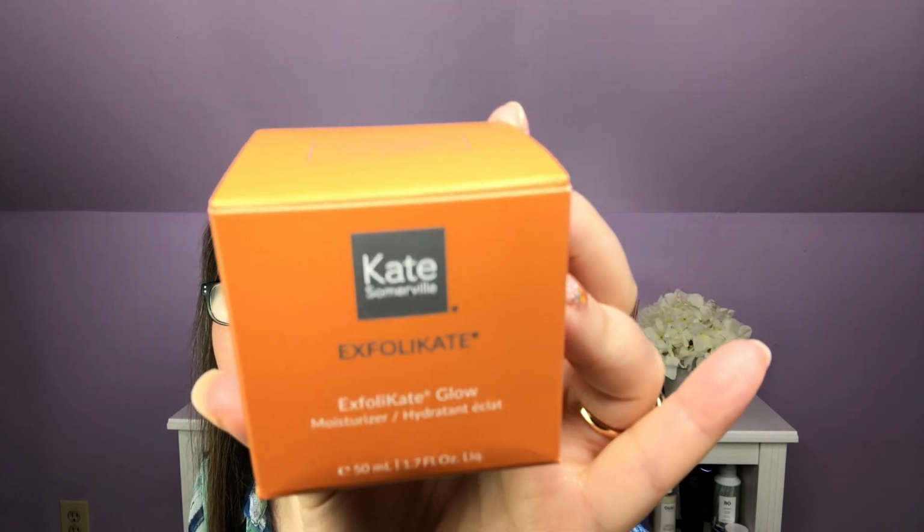Next out of the box, I have the Kate Somerville Exfoliate Glow Moisturizer. Ooh, I really wish I could use this. This is a pricey product. This is probably the hero product in my box, and I'm afraid I probably can't use it.